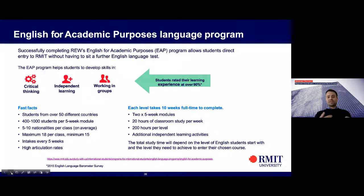learning in the classroom, there's additional independent learning activities, and not only are students learning English, academic English, they're also learning additional skills such as critical thinking, independent learning, and working in groups in an English context.